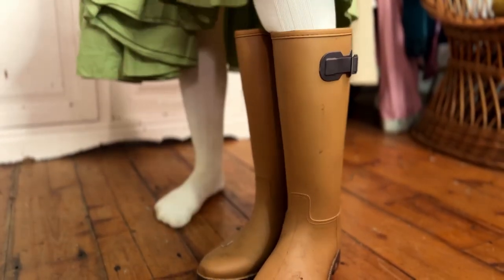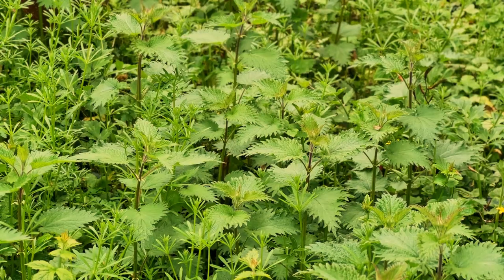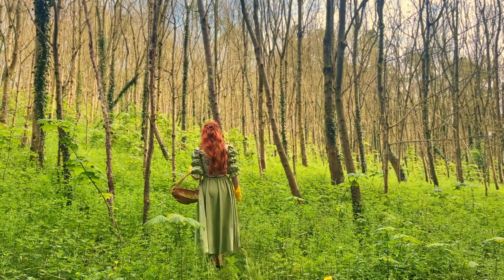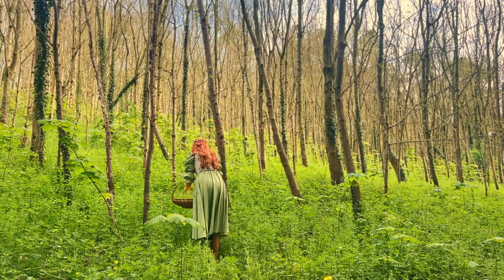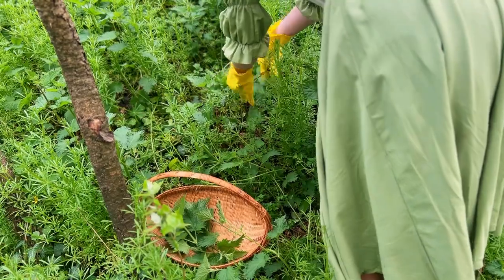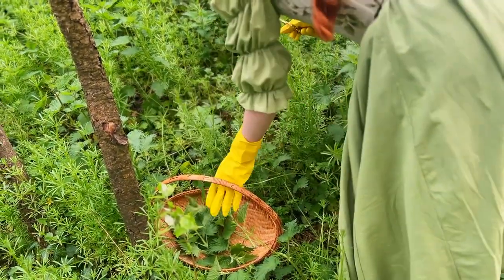Before we get into baking my fairy cakes, I need to put on some protective gear and go foraging. Stinging nettle, as the name implies, are a stinging plant covered in tiny hairs that really hurt when they come into contact with the skin. I've had numerous run-ins with these since I moved to Ireland. They grow tall and abundant where I live, so in order to get in amongst the plants, I'm wearing long socks and tall welly boots to protect my legs.